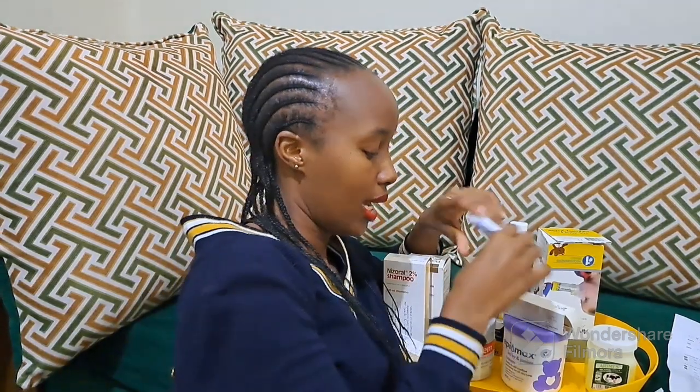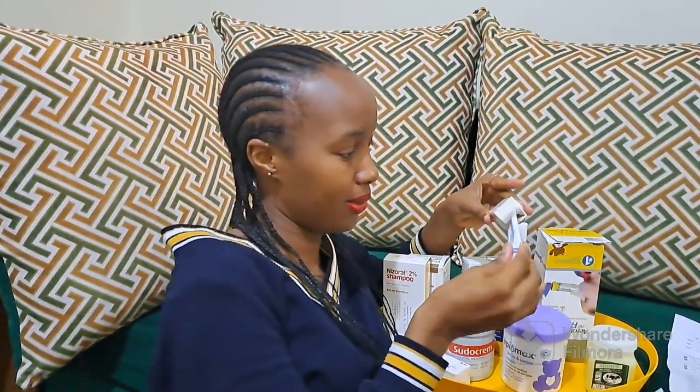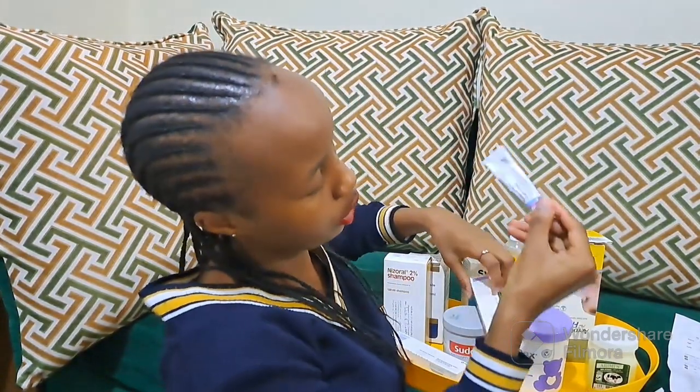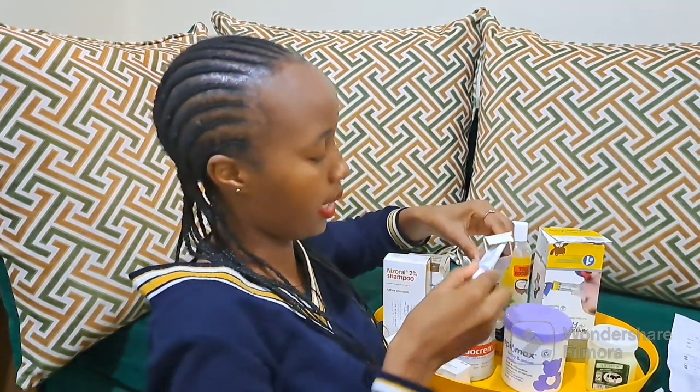If you're a parent and you have a child with eczema, you know how the situation looks. So when mine gets a crack on her butt, it looks really bad and it's painful, and I can tell, and you can even see somehow blood is kind of trying to come out. So, Travocot. I don't know if you can see it, but it's Travocot. This I always have in my house.